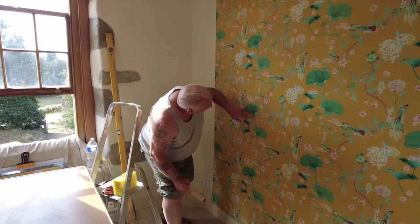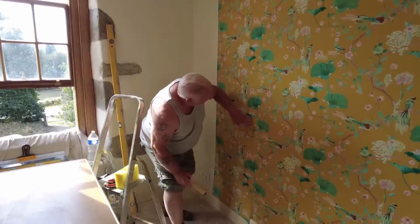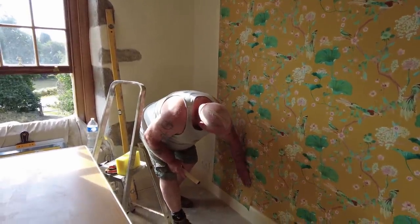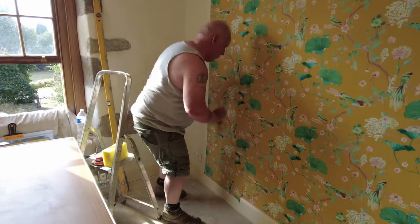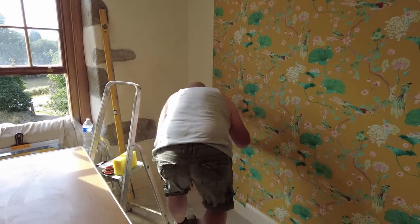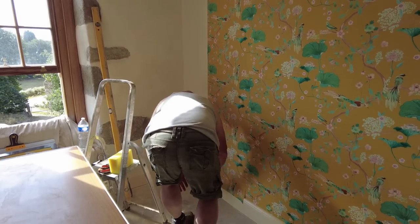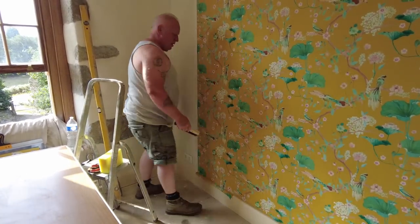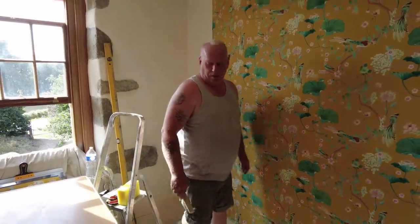So we're just checking the patterns in line. Yeah. But this is fantastic paper. It's so well made. I was just going to say that. How are you finding using it? Beautiful. I suppose you pay for what you get. I don't mean that in a funny way. When I've been looking for paper, I've read reviews and they've not been very good.